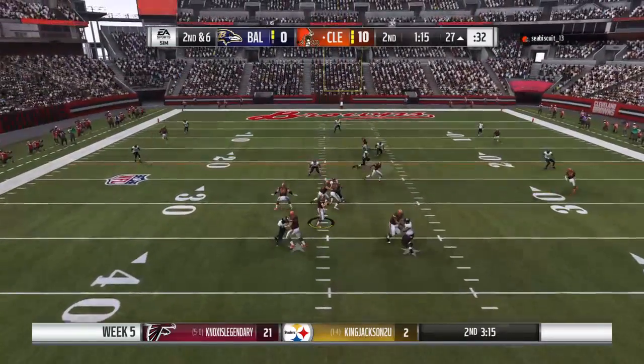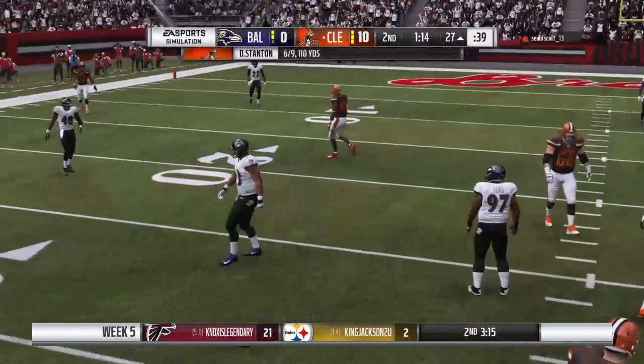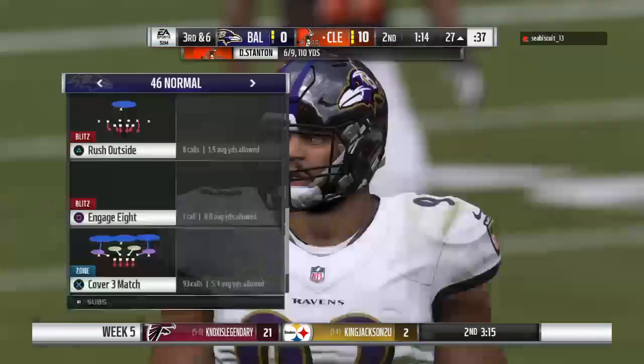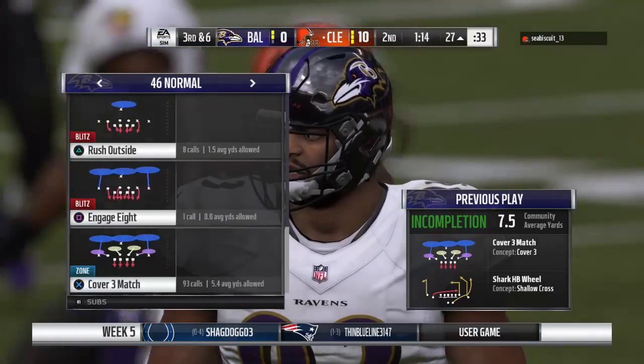Looking to throw on second down. Stanton. He almost had it. The big D lineman nearly had an interception. Instead, it falls down incomplete.